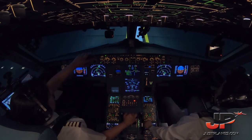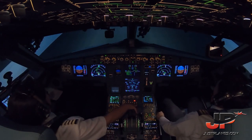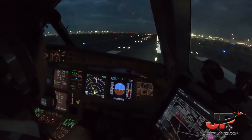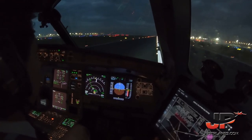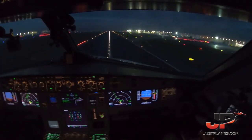Taxi via Lima and Yankee, hold short of Yankee 2. Flex 66, SRS, runway. Thrust is set. Check. 100 knots, check. V1, rotate. Positive climb. Gear up.